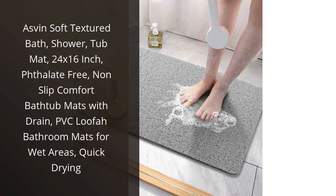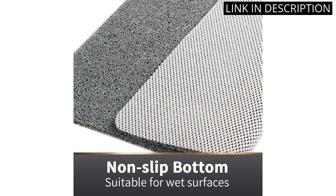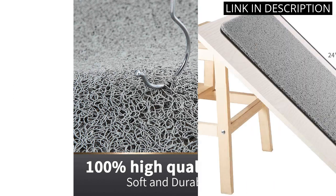I recently purchased the Ashwin Soft Textured Bath, Shower, Tub Mat, and I am extremely impressed with this product. The mat is 24 by 16 inches and fits perfectly in my bathtub. It has a non-slip surface that keeps me safe and secure while showering or taking a bath.